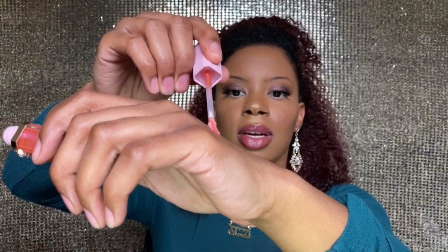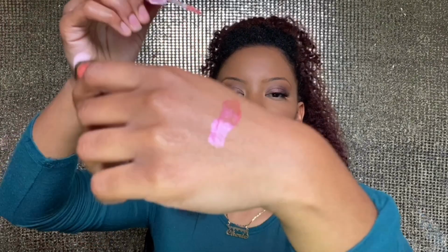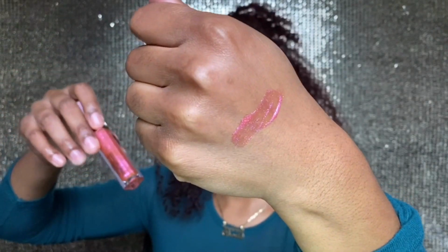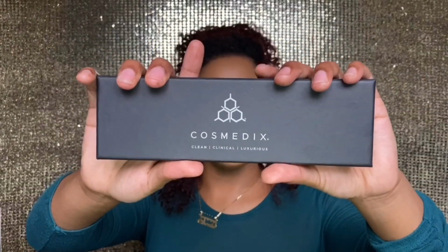I don't know if you got a good glimpse of it, but there's that. So that's that shade, and I'm not really all in it because it has a little bit too much shimmer for me. I'm gonna pop some on though. I am gonna use this up, but it's gonna take me forever because I'm not into the shimmery, glittery kind of lip stuff.